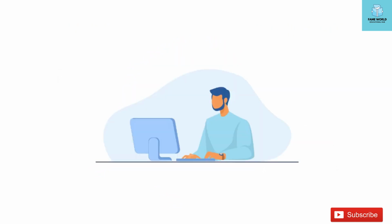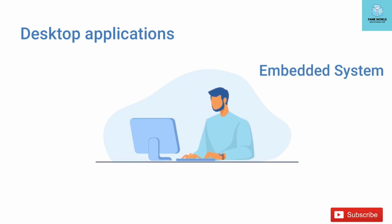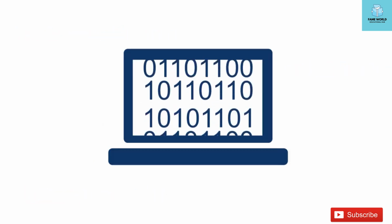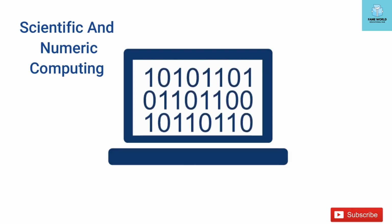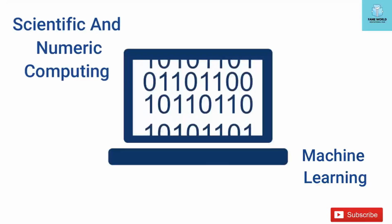Number 9. Java is best for desktop applications, embedded systems, web applications, etc. Python is excellent for scientific and numeric computing, machine learning applications, and many more.